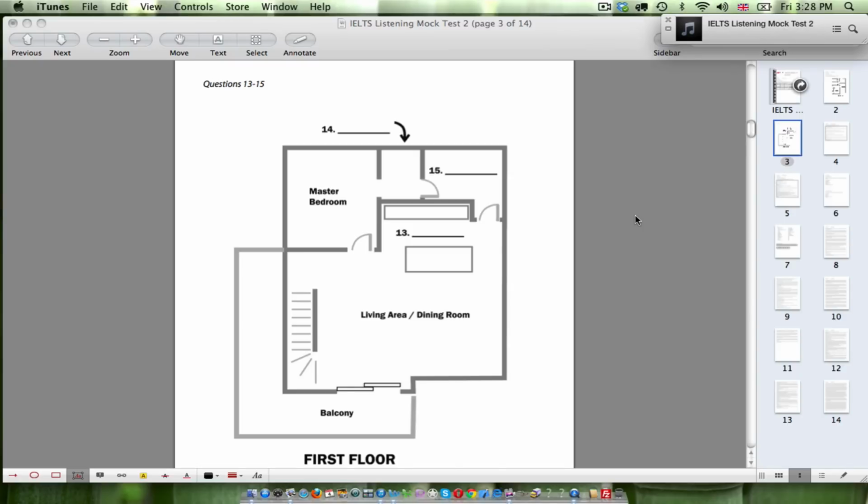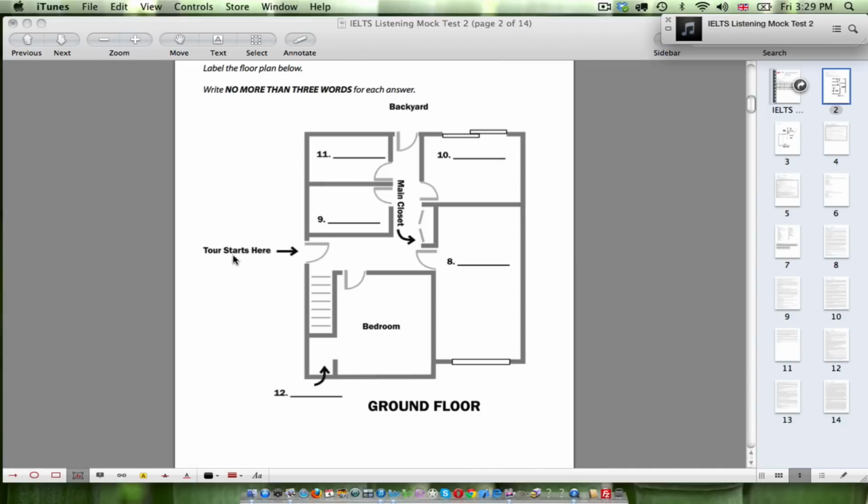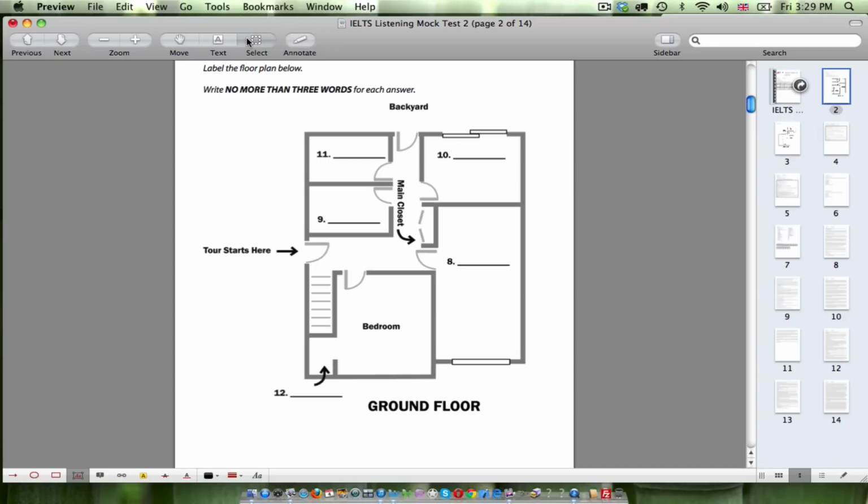Okay, we'll stop it there. Let's go back up to the ground floor. So the tour started, and often in the IELTS you're helped by the question numbers, because things are typically delivered in order of number. So we were first introduced to what number 8 was, and then number 9, then number 10, then number 11, and onwards. Number 8 was the garage.